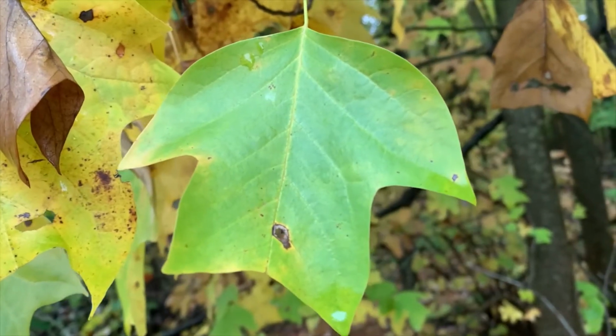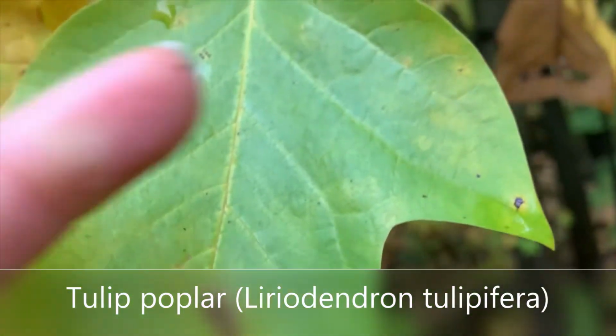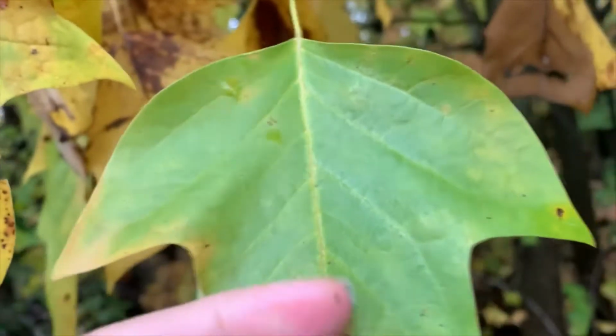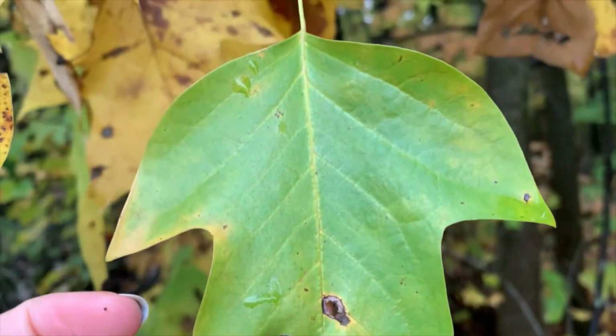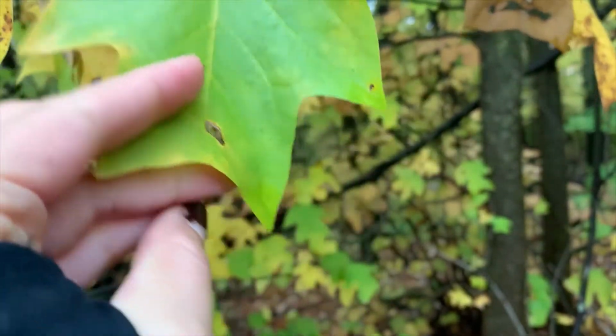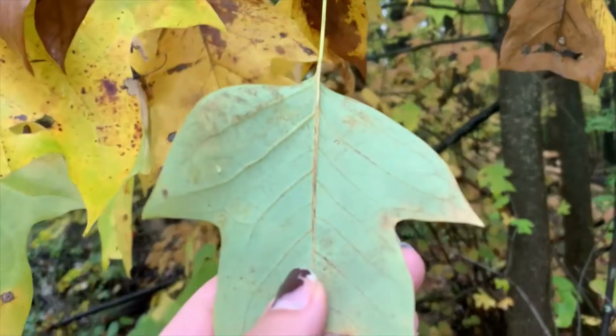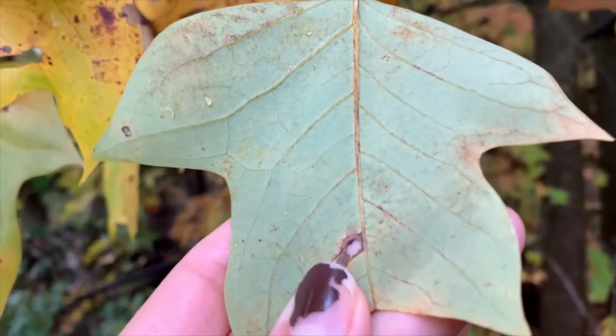The next tree I'd like to talk to you about is the tulip poplar or yellow poplar. The leaves of the tulip poplar have a V-shaped notch at the tip and 4 paired symmetrical lobes. The top of the leaf is shiny and smooth, and the underside is more dull and rough. The size of the leaves can vary quite a bit depending on the size and age of the tree.